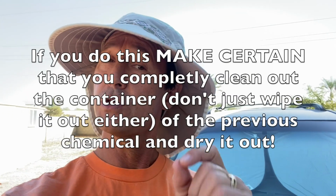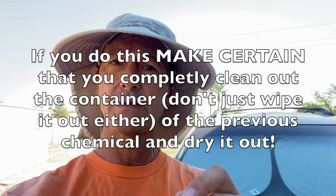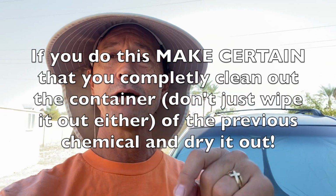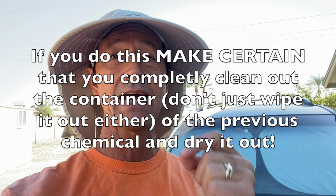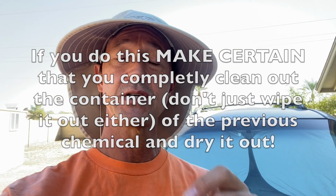If you want to, you could get an empty plastic container. Sometimes I will use one of my empty chlorine tablet containers to put my bicarbonate of soda or things like that. But if you do that, make absolutely certain that you wash out that container thoroughly so you're not mixing the chemicals, because that could prove fatal. It could also be explosive, so you don't want to do that. So make sure you clean out the container completely, let it dry out, and then you can store the other chemicals in that.